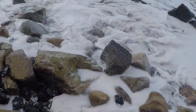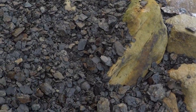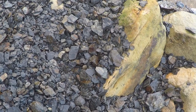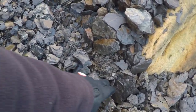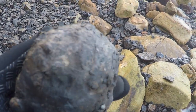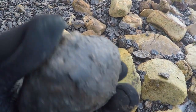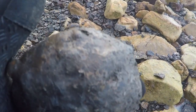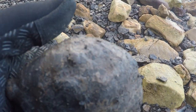Keep trying. Ah, I've just come across a nodule though. Is it a teaser? Or is there something in it? Let's have a look. Well, it's hard to tell.